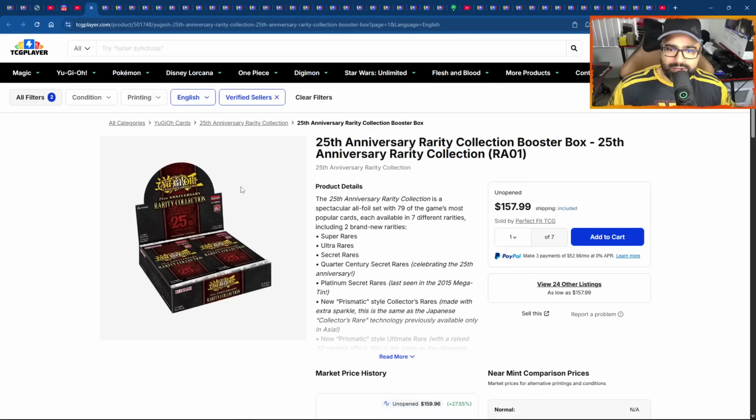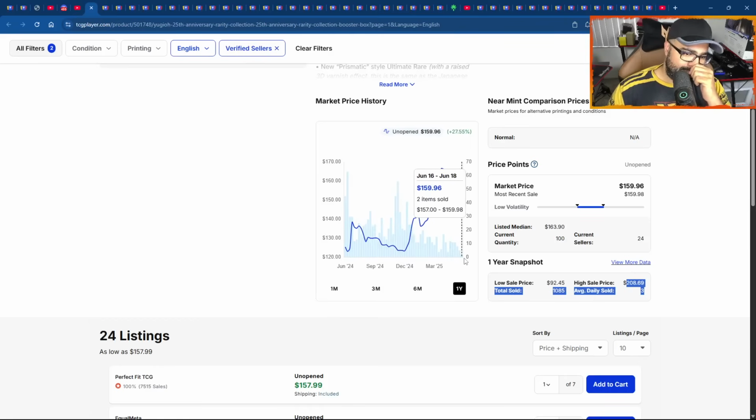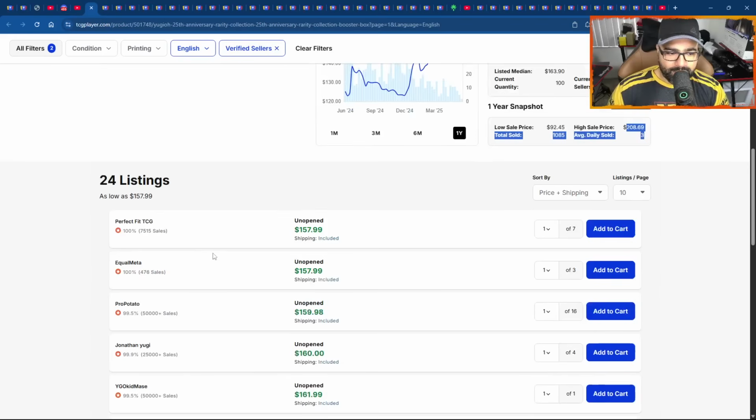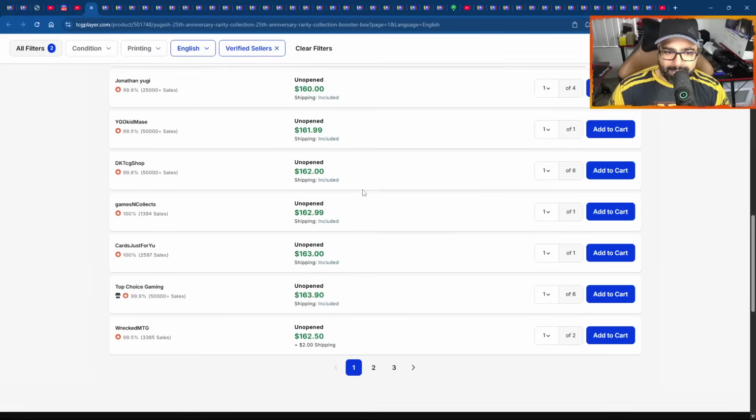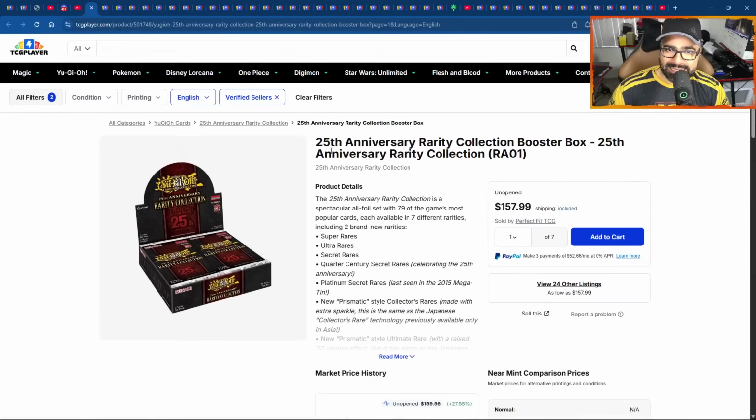We have Rarity Collection 1 box right here, 158s. Again, this box was 166s, but some people were paying 200s at a time. Volume is dying down for this box. Again, liquidity is going lower. 24 listings. You see the walls up here. But Rarity Collection 1, man, a classic.